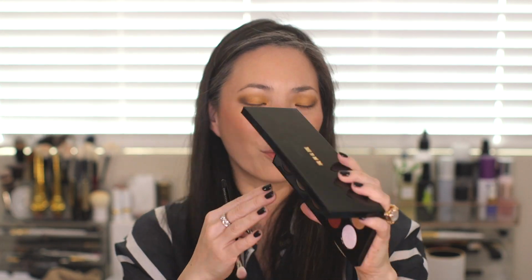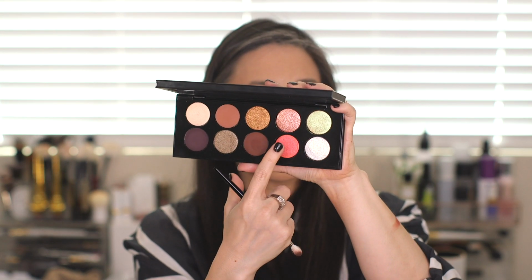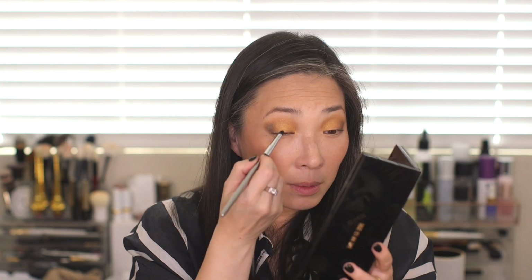And then you have all the different textures. You have some satins. You have shades that are a little bit chunkier. You have all these duochromes here. And then you have her wonderful mattes that are just a dream to work with. Just amazing. Absolutely amazing. And next I'm going to take my pencil brush and go into this deep eggplant shade and line my eyes with this.